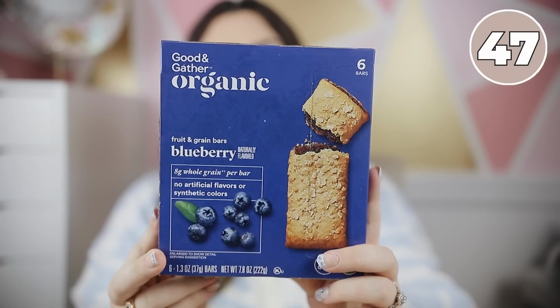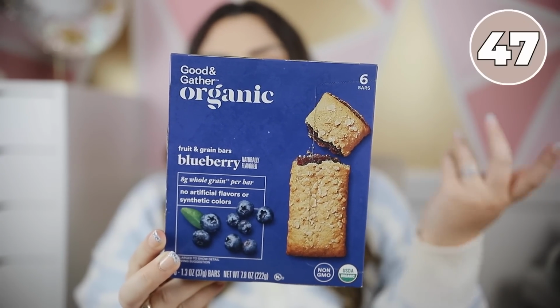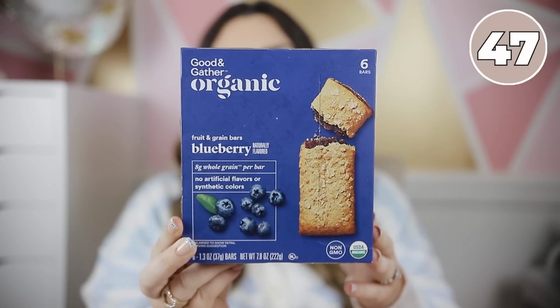Another one that I really liked from Good & Gather are these fruit and grain bars. I actually had these strawberry flavored ones that I really like, but this time I just thought I would try something different. So I got the blueberry ones, but I'm sure they will be just as good. That is what they look like, but they're really, really nice. They're just really soft, like any fruit and grain bar, pretty similar, but these are very yummy. And then a couple new things that I got to try.